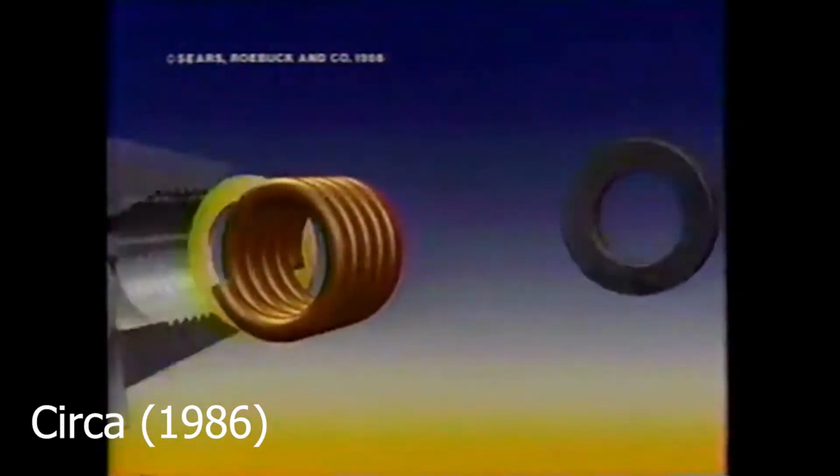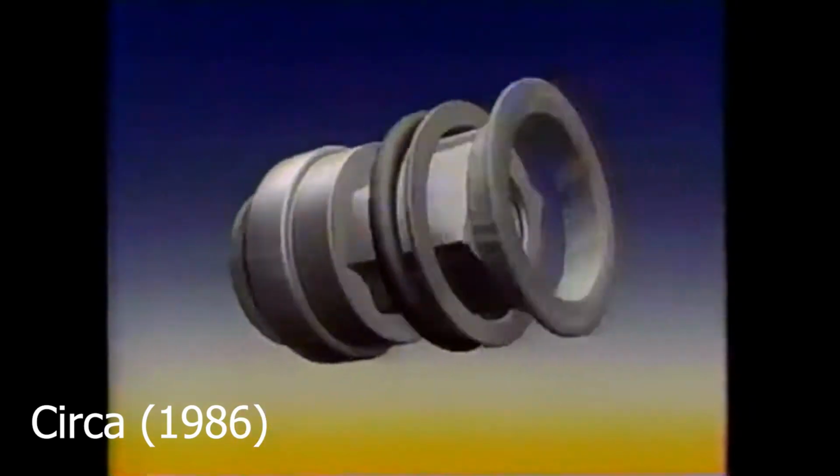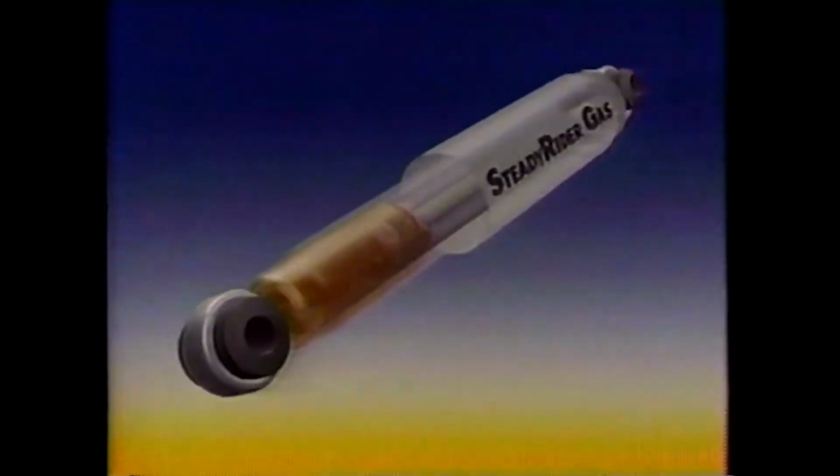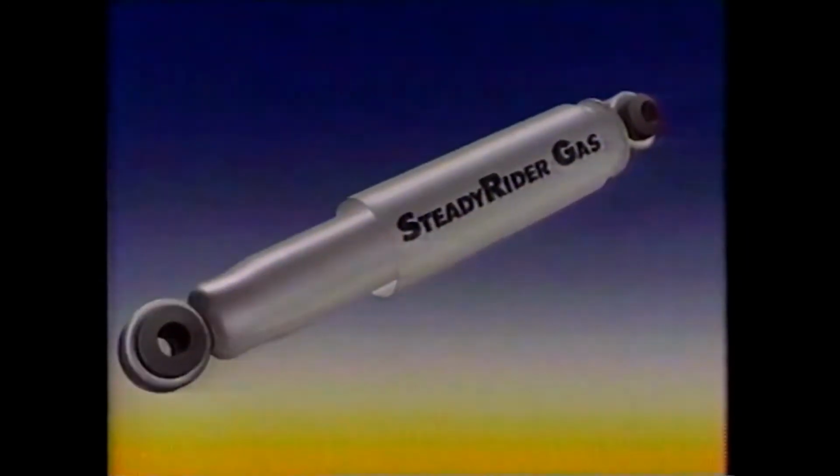Steady Rider. One of the most popular shocks in America. Designed for thousands of miles of smooth, steady ride over all kinds of roads. It's Sears Steady Rider Shock Absorber. One more way we install confidence at Sears.